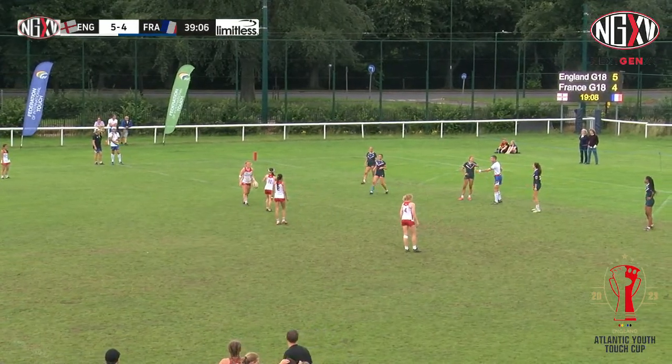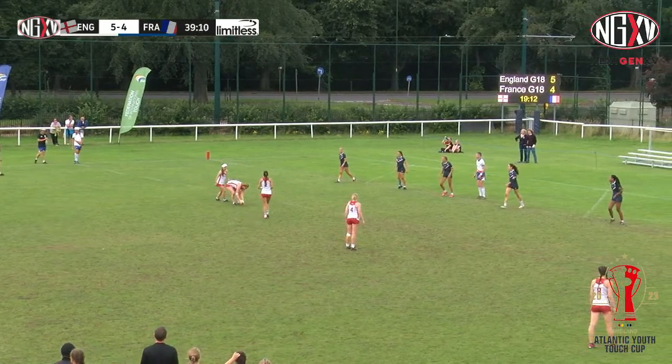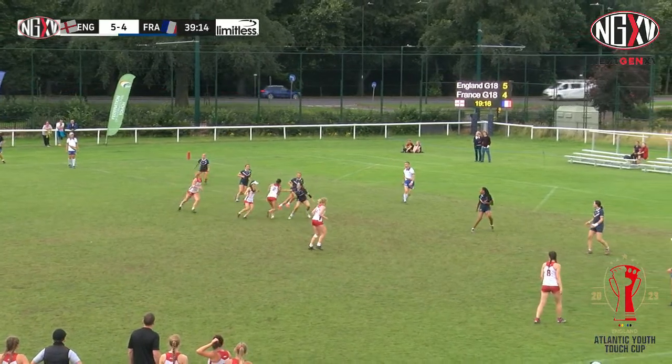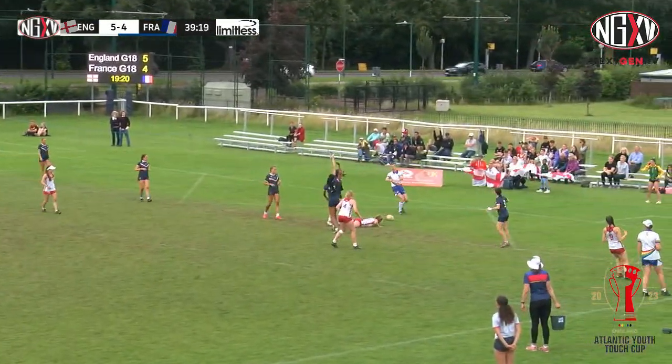Yeah, it's game management now for England. Just take your time, eat some seconds off the clock. Every touch, take a moment. Maybe ask the ref, what's the touch count? Correct. We can use these tools. Find the line. I wouldn't mind getting another one here. Find the line. Good.